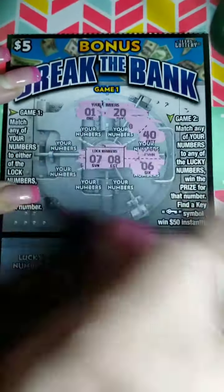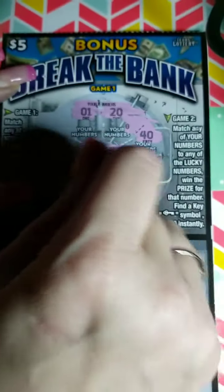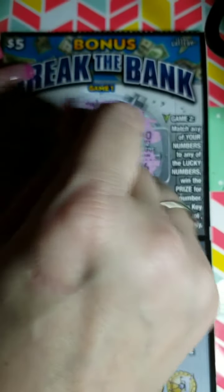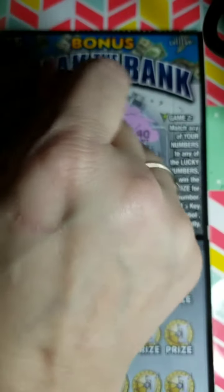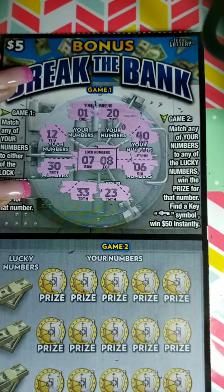Our numbers: 1, 20, oops, 40, oops, 6. So hard to find these numbers. 23, 33, 30, and 12. So nothing up there.